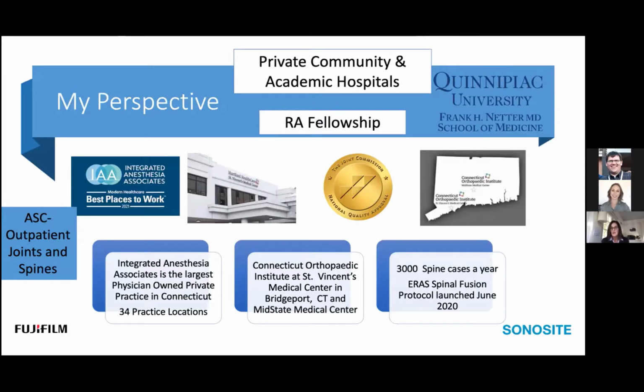Both facilities are Joint Commission certified for advanced total hip and total knee. And I'm excited to share that our sister hospital in Meriden is also certified in spine, which is unique to the state of Connecticut. We are currently undergoing review and preparation for Joint Commission certification for spine, really putting our quality of care, specifically with regional anesthesia, high on the charts and the new benchmark.